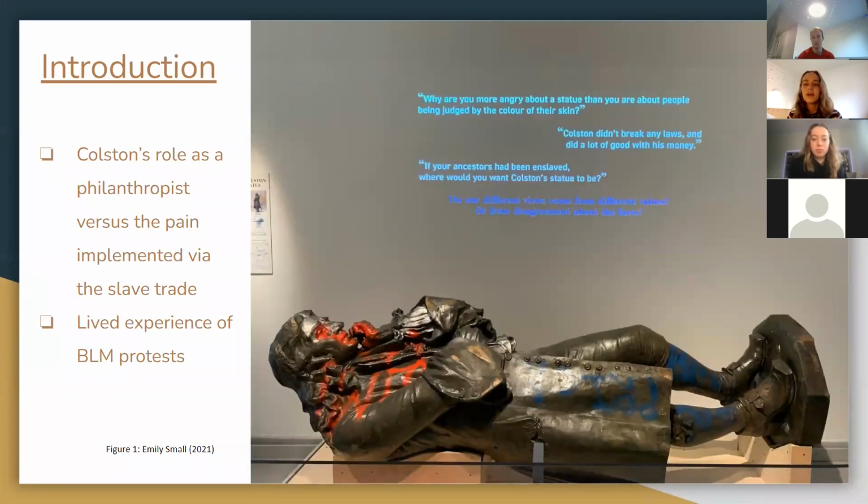When completing the work provided during week 2 of the module, we took a particular interest in the controversies surrounding Edward Colston, especially the contrast of his role as the great Bristol philanthropist, funding the construction of schools and libraries and making donations to many Bristol charities, while simultaneously inflicting pain and immense suffering through the slave trade.